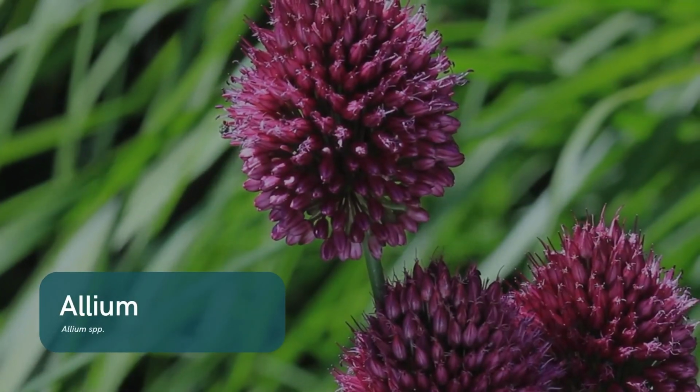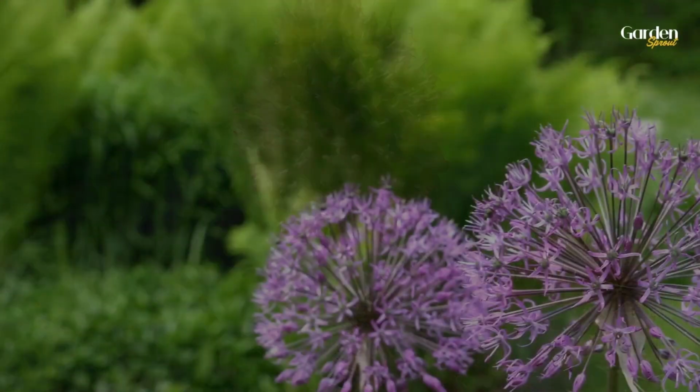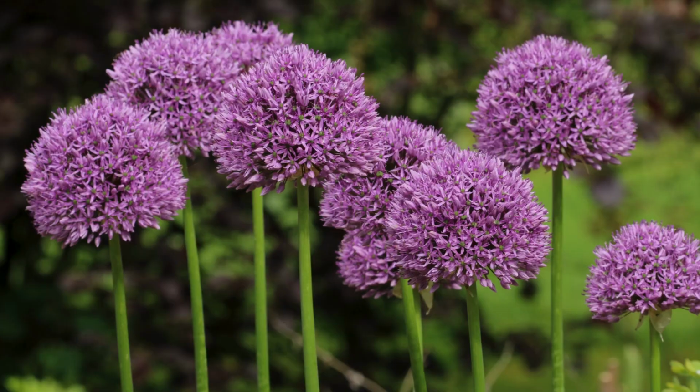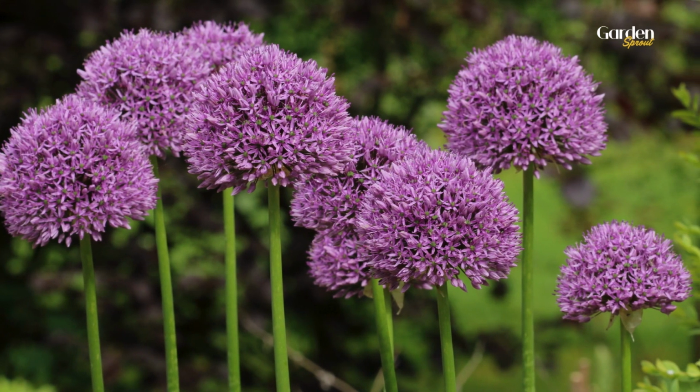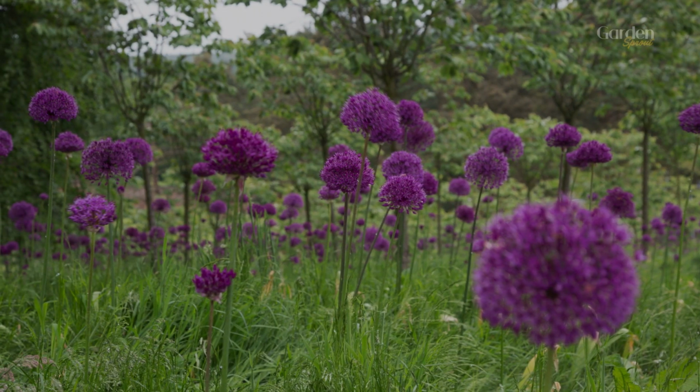At number 6, we have the eye-catching and dependable allium, also known as ornamental onion. This plant is well known for its bold, globe-shaped blooms and strong upright form. But what makes it a standout for many gardeners is that deer tend to avoid it completely. The scent and taste just don't appeal to them.